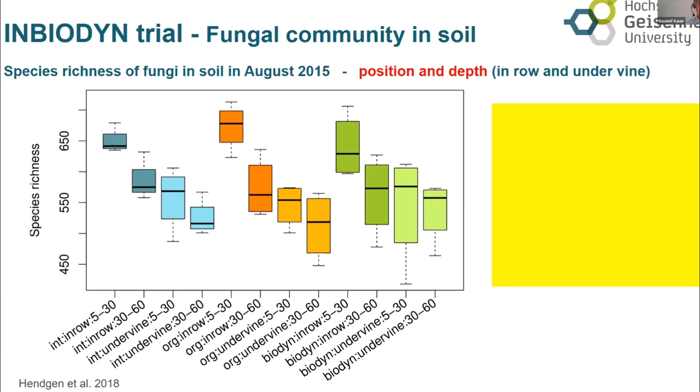So the main results, and we focused on integrated management system, then organic management system and biodynamic management system, and we divided in row, so between the rows of the vines and the undervine sector, and two different depths. Position and depth is most important.